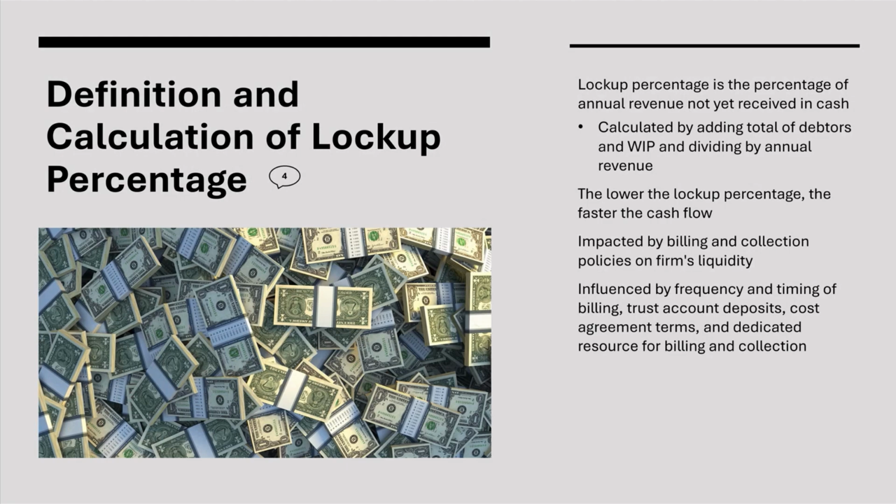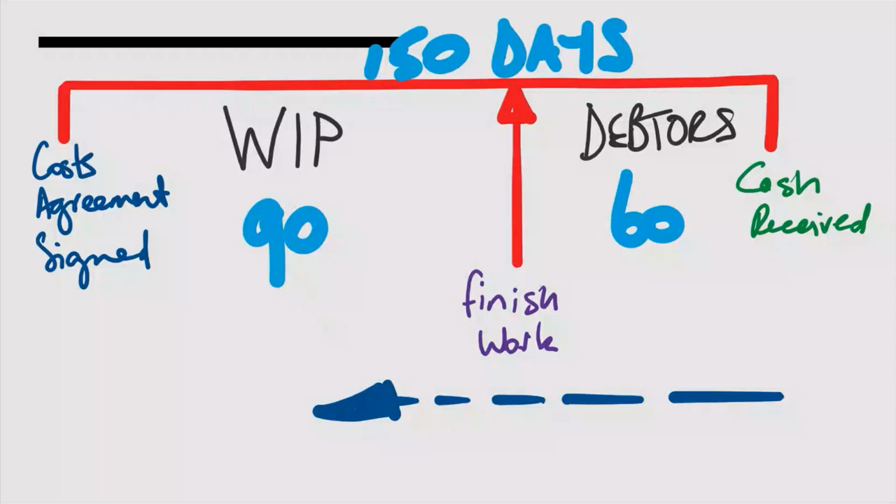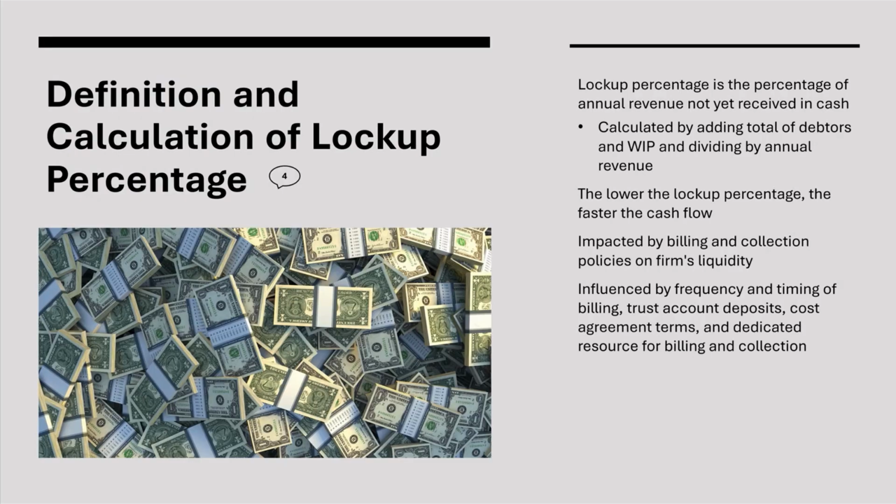Remember, going back to this, you've got all of those outflows and costs. You don't get credit terms on your rent, on leasing costs, on wages. They all get paid during the month.